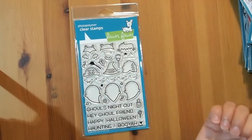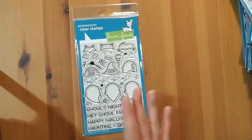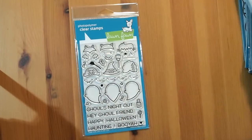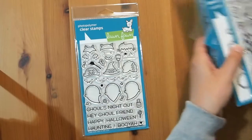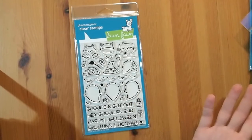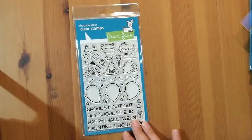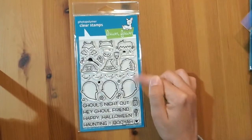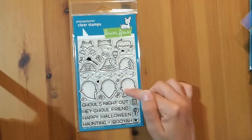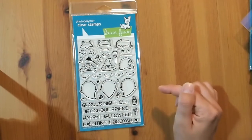And then the rest of it was pretty much Lawn Fawn goodness, that they had their big release in September, and it had like Halloween and autumn and Christmas dies in it. So this one is first, and it's the Halloween one. Now, like I said in my other video, unfortunately, because I was overseas, I didn't get to make any Halloween cards this year. But anyway, that's fine. I still love this stamp set. I didn't buy the companion die for this one, just because I intend to do more masking with the hats and stuff. So these little dudes here are pretty easy, so the dies wouldn't really work for me if I'm going to do mostly masking.